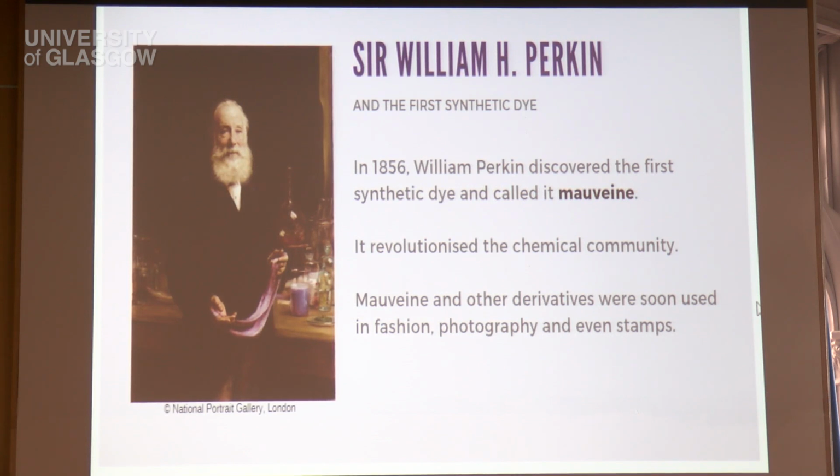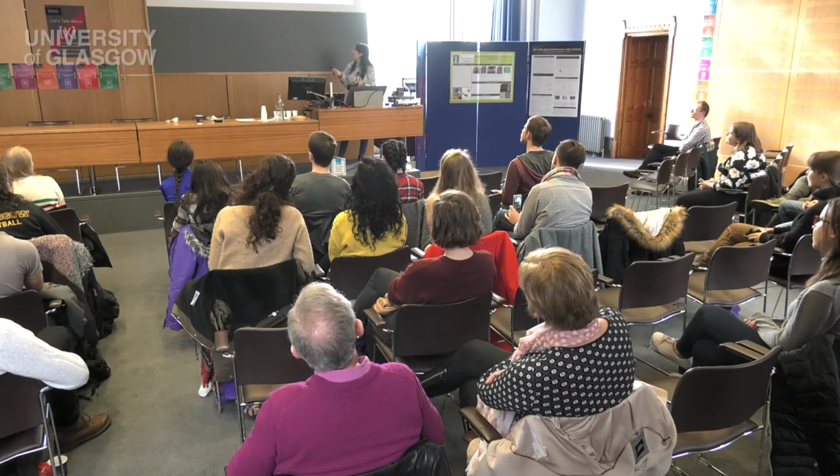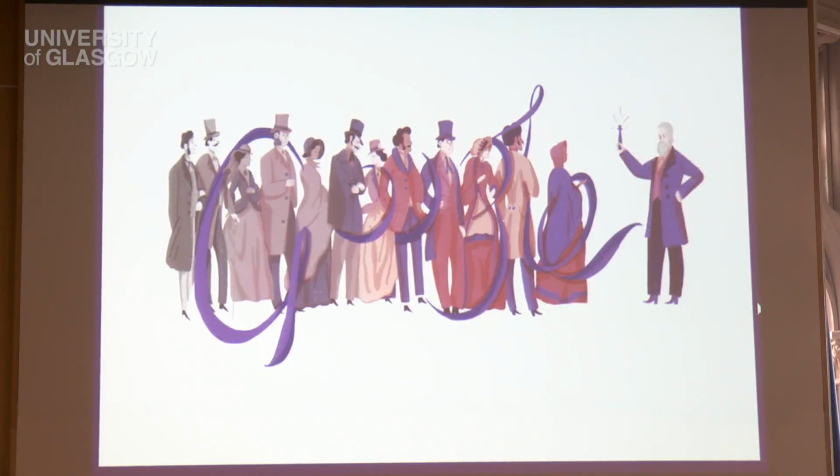And after a few days, he noticed that the color was not fading away. It was very bright, very purple, very, very nice color. So he was able to open the first dye factory. And this really revolutionized the chemical community, because chemistry was still seen as kind of alchemy, so very mysterious. They couldn't really make money from chemistry. They couldn't really understand exactly what was going on. Sometimes today we still can't understand what is going on with chemistry. But yeah, so he proved to other scientists at the time that chemistry was useful, and they could invest money, basically. So this not only had an impact on the scientific community, but also on society.